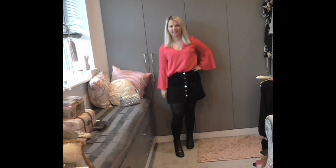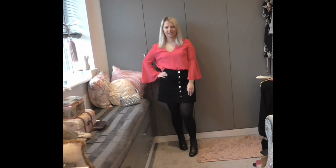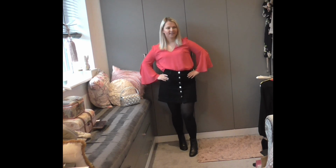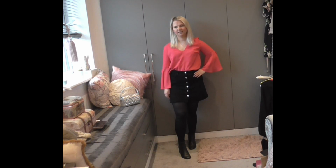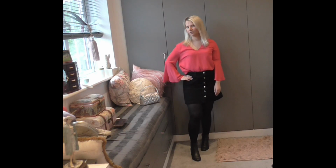The blouse is from New Look, the skirt is from Miss Selfridge and the boots are from Clarks/TK Maxx. This is just another very simple and cute outfit. A black skirt and a colourful top add a nice pop of colour for spring.